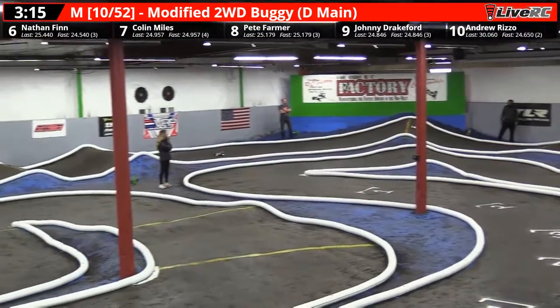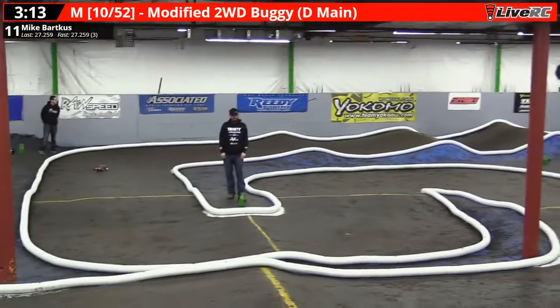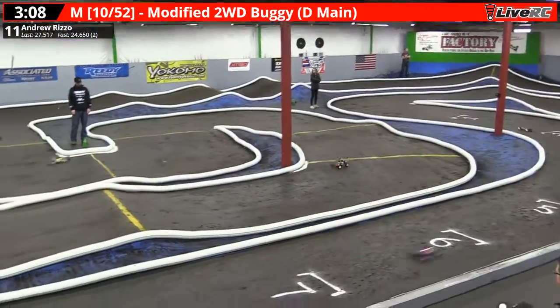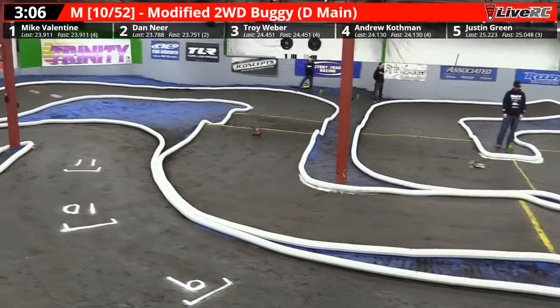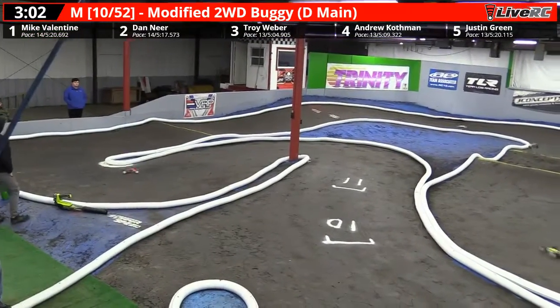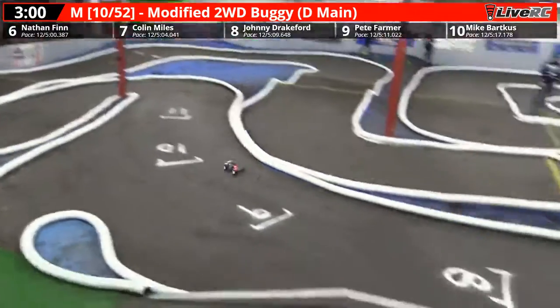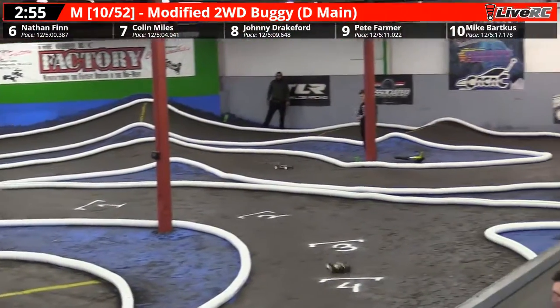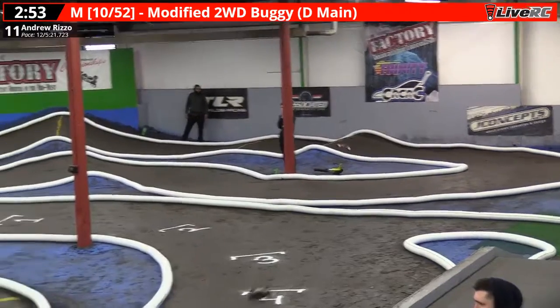Over that hit jump. Looks like Valentine will take a breather now. In here on the bobble. Neer on the triple to get Valentine, a little breather in here. He comes out of the lower section back to the start finish line now. There goes Valentine. Let's see the gap. Looks like Troy Weber has closed in here now for that 2 spot. Right now, about a straightaway lead here.